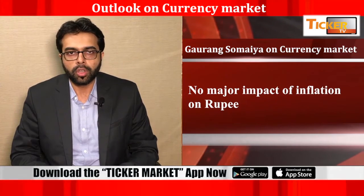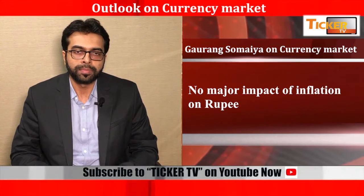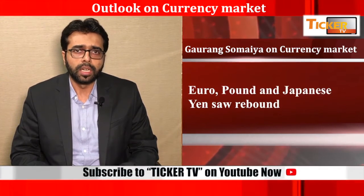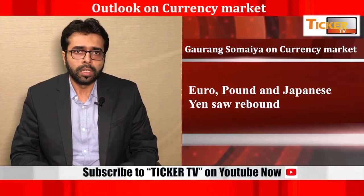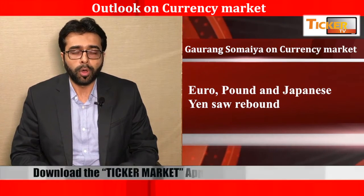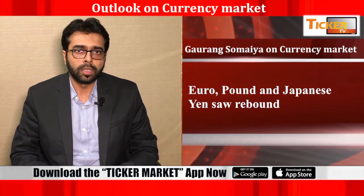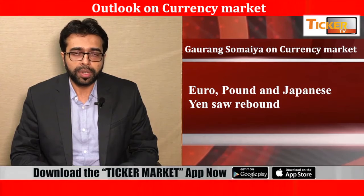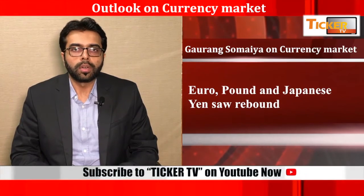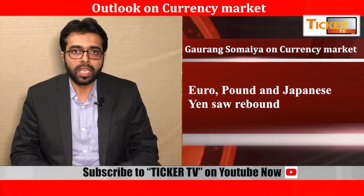Talking about the other major crosses, we have seen euro and pound both come under pressure, and this week we've seen some rebound coming in. We expect that this week some positive momentum could be seen in the major crosses. So euro, pound and the Japanese yen could be trading with a slightly positive tone. Euro and pound have both seen a rebound, and also the Japanese yen on the back of the safe haven buying we've seen in the last couple of sessions.